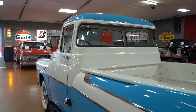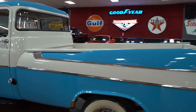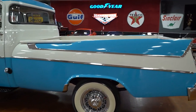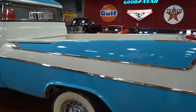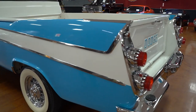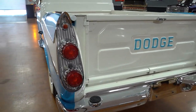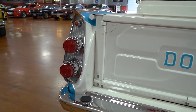So what Dodge did was they basically took a station wagon rear end and tacked it to the front of a pickup truck, and then made a pickup truck bed out of it. So that's where you get the Sweptside feature or name from. Check out those taillights and brake lights. Awesome, huh? Way ahead of their time.